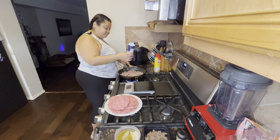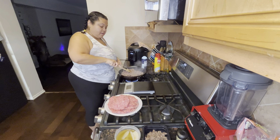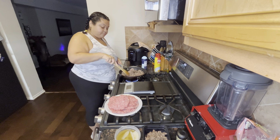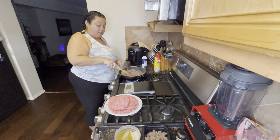Add a little bit of salt. Yeah, we're going to do the same thing. Now I have another Tupperware that I'm going to put this one in. Strain the fat, and then we're going to cook up the burger patties in here too.